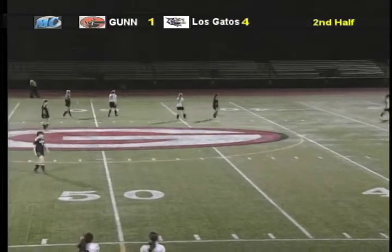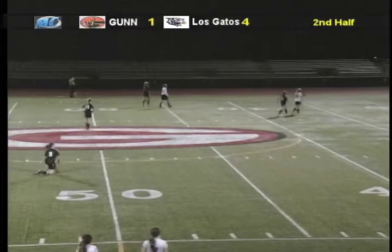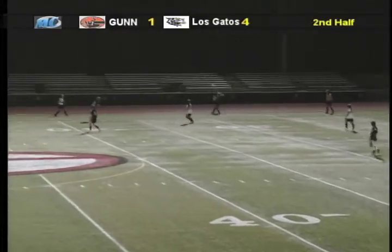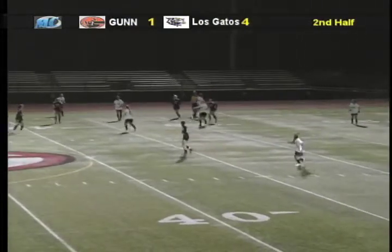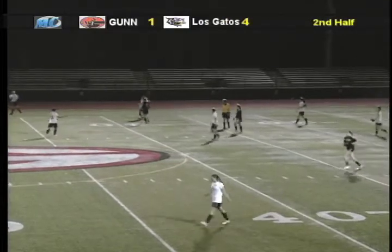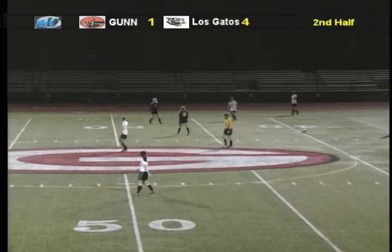And Gunn now possibly a little realistic here. Three goals in the last 25 minutes or so is going to be difficult, but they'd love to get on the board a couple more times. Gunn only has scored 4 goals on the season in their 6 games. So to score one against this quality Los Gatos team already, they should be happy about that, but they'd love to get another 1 or 2. Los Gatos only allowed 7 goals in 10 games, so already increasing that average. Gunn is.